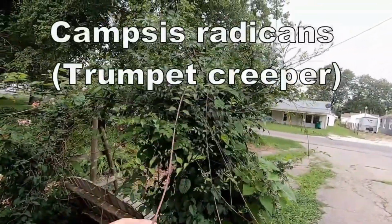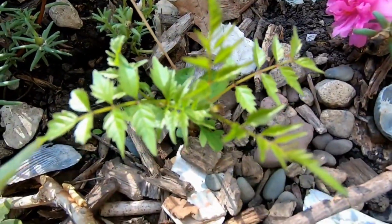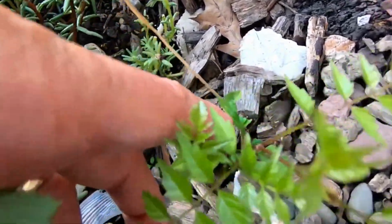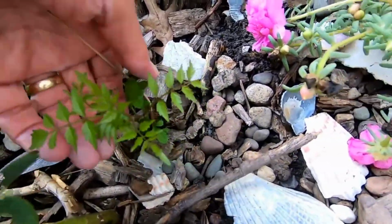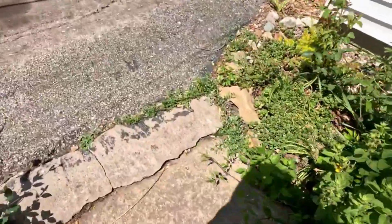But then last year it sent a shoot, there it is right there, underneath the sidewalk, 3 feet wide sidewalk, over into the flower bed. I thought it would be safe out there in the corner by the driveway. But no, here it is. So just pull that shoot up out of the ground, and whenever you find another one.